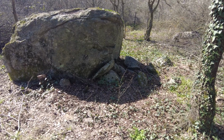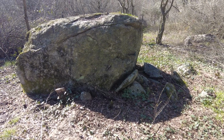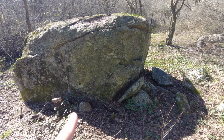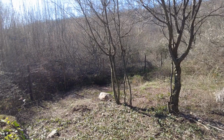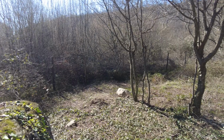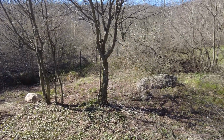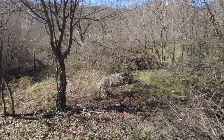Throughout this little woodland there are these huge boulders scattered all around. I think I might have to do a video involving one of these at some point. As you can see, it's much more open in here now, and the plan is to plant a few new trees to replace some of the ones that have died.